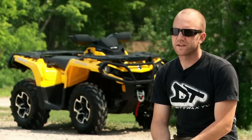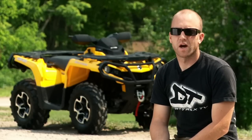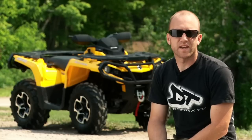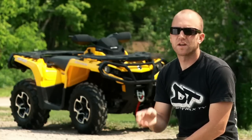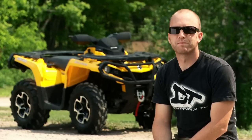With the integration of the SST G2 chassis across the board and an all-new budget-friendly power steering option, Can-Am forges ahead in the ATV and side-by-side market, continuing to prove that they're going to build fun and exciting off-road vehicles for years to come.